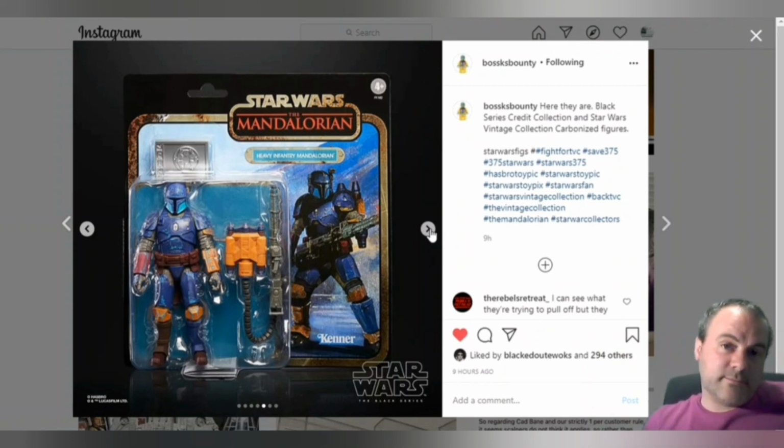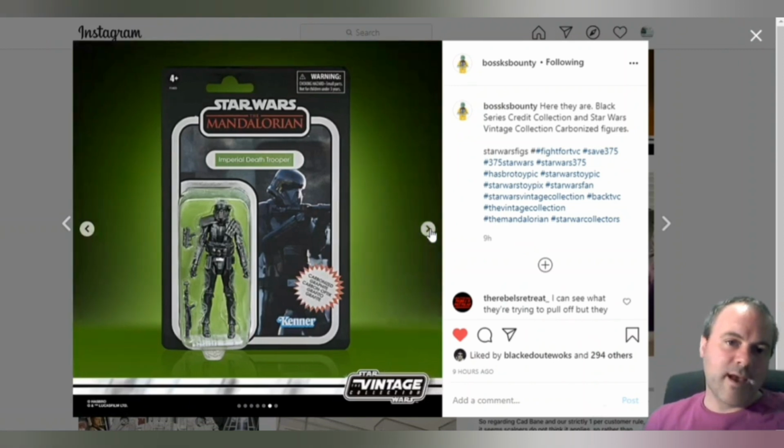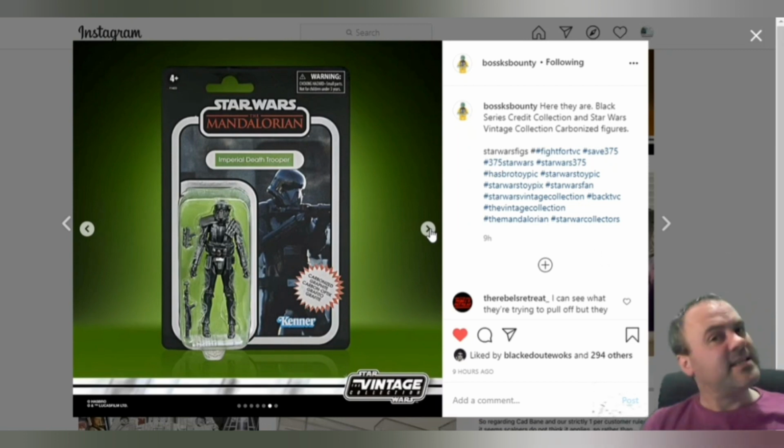It's nice, isn't it? Again, when I first saw it, I thought they're just repacking stuff, and they are repacking stuff and they're carbonizing it, but the cards are great. But know this about me. This is just me I'm talking about here. I won't be buying them to keep carded. I don't keep 6-inch stuff to go carded.